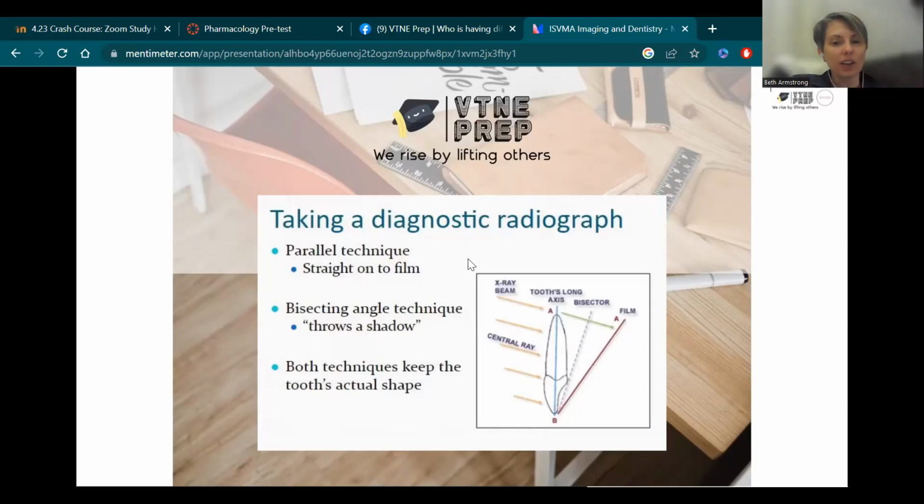So bisecting angle looks like this. Say this is an incisor tooth, right? It kind of looks like an incisor. We're going to place our film in the mouth, and this is the angle of our film. We are also going to use the angle of the tooth's axis. Incisors seem to be pretty easy to do because they're pretty much straight up and down. And so we get this angle here, right, of our film and our tooth. I say follow the root of the tooth for your angle.